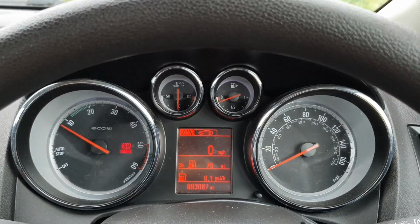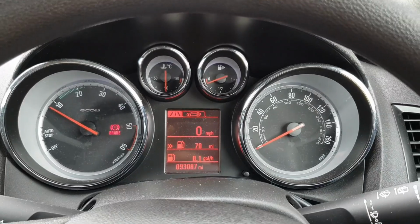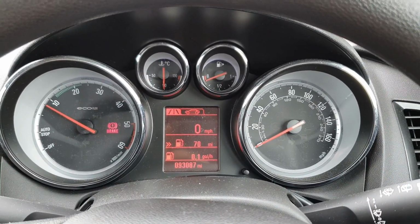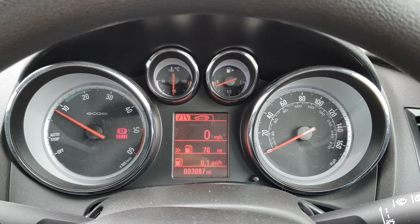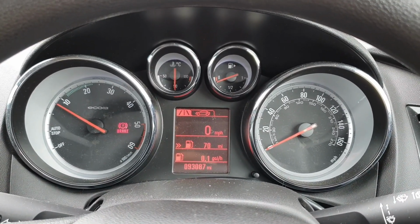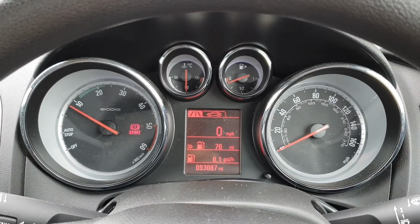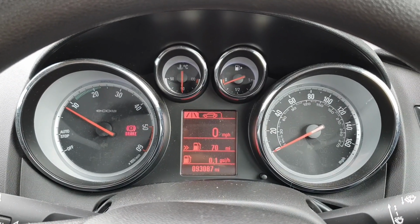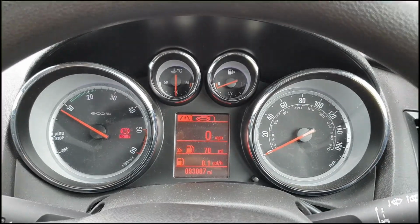In the meantime, I'll be testing the boost. One of the complaints was lack of power. Looking at the car now and everything I've seen, I think the lack of power was probably the DPF in combination with the throttle flaps, maybe with these as well. Who knows? The car might be in a sort of limp mode, not putting the full power out. That's what I think was probably happening. But let's go for a drive and see how the car behaves. When I get back home, I'll get back to you.